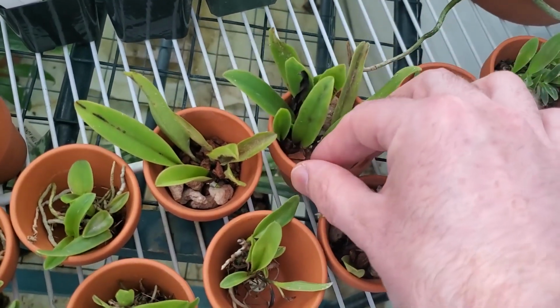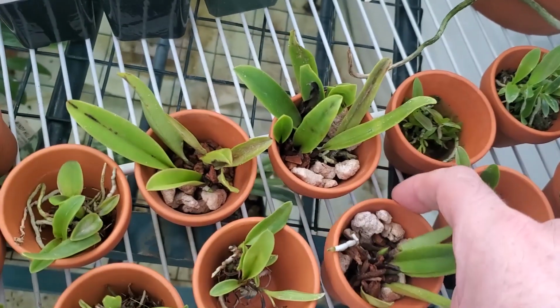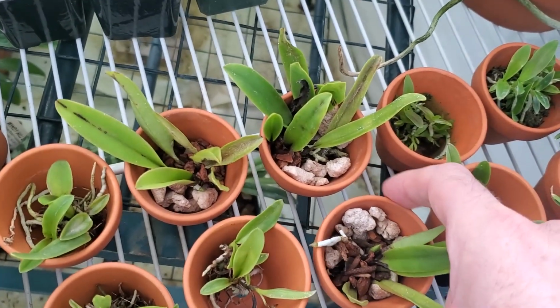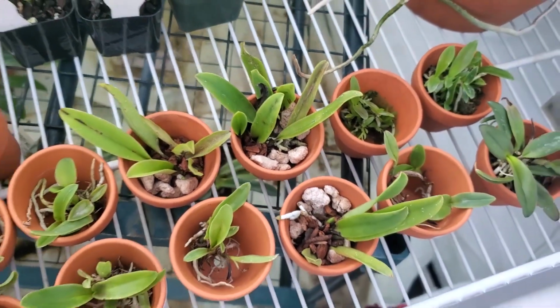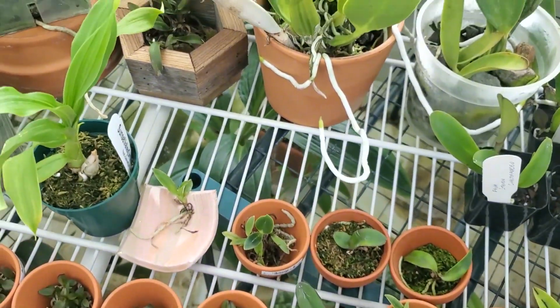Come on, guys. Play nice. You know, one of the things I learned about orchids pretty early on was touch them as little as possible. They don't like it. They don't like to be touched.